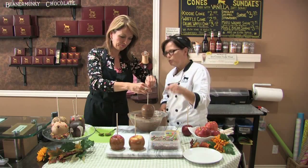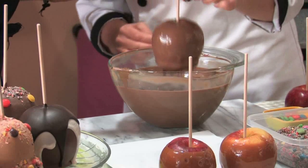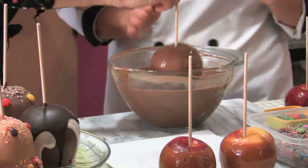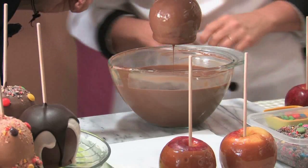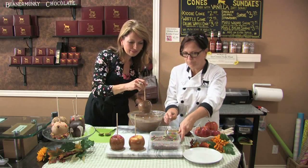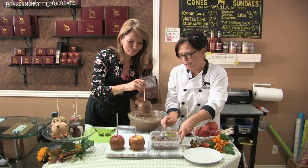So now you just want to give it a few surface taps, and you're going to have it touch it and come up like that. Do that a few times. What that does is it takes off some of the excess chocolate. Just let it drip for a little minute. That's good. Now over here, we've prepared some chopped up Smarties.